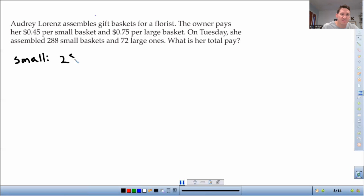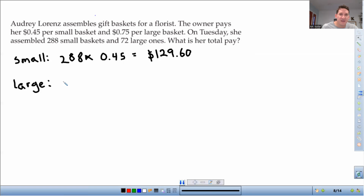All right, she did 288 small baskets and she gets 45 cents per basket. So 288 times 0.45. That's $129.60. For a large basket, she did 72 large baskets and she gets 75 cents per large basket. So 72 times 0.75. That comes out to $54.